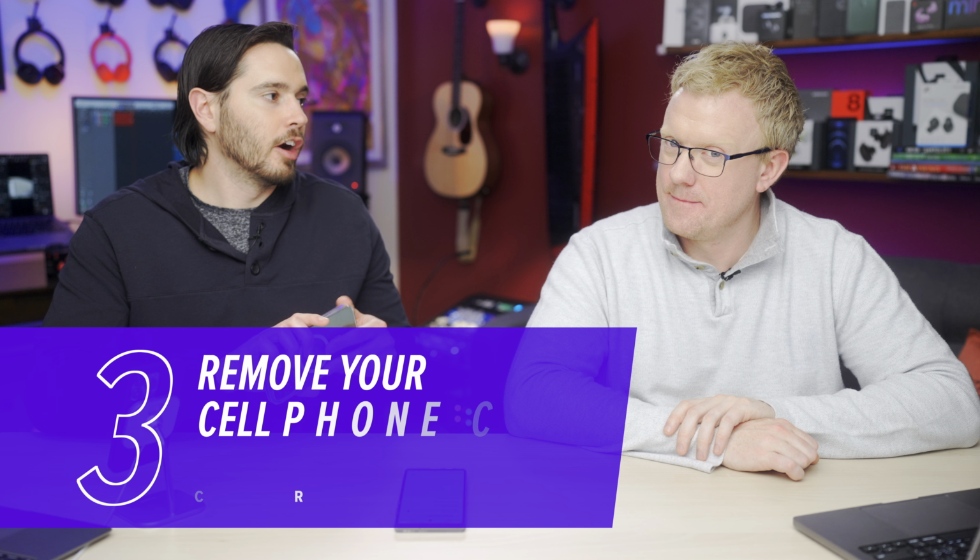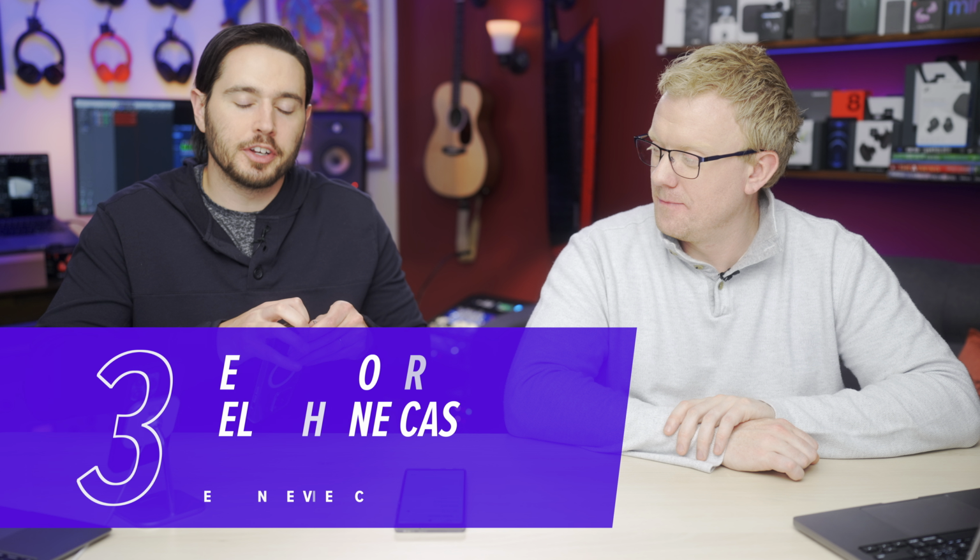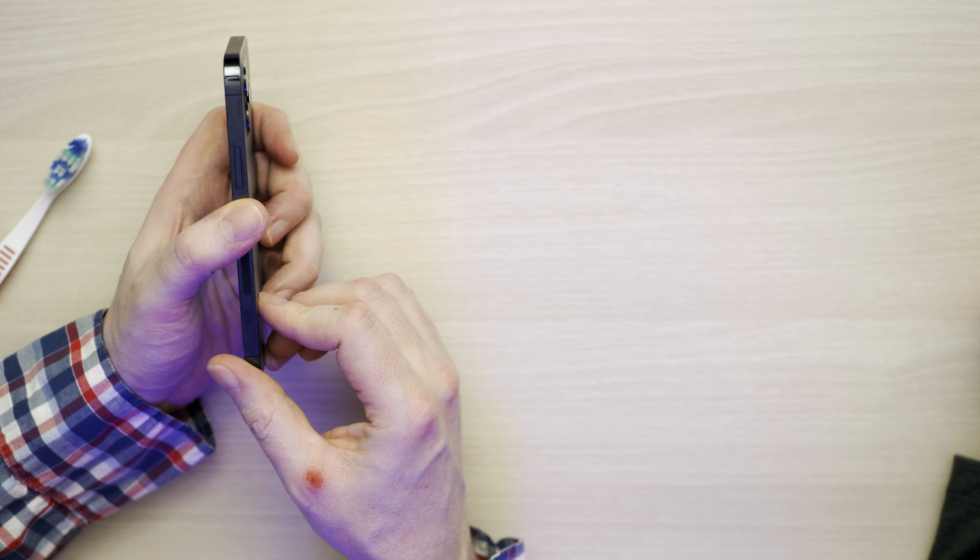Some cases are made with certain materials that can interfere with your cell phone service, especially if it's got some metal lining in it. That antenna is already bad enough. If taking your phone out of its case solves this problem and you have great service and great speeds, then you've got to update your case.